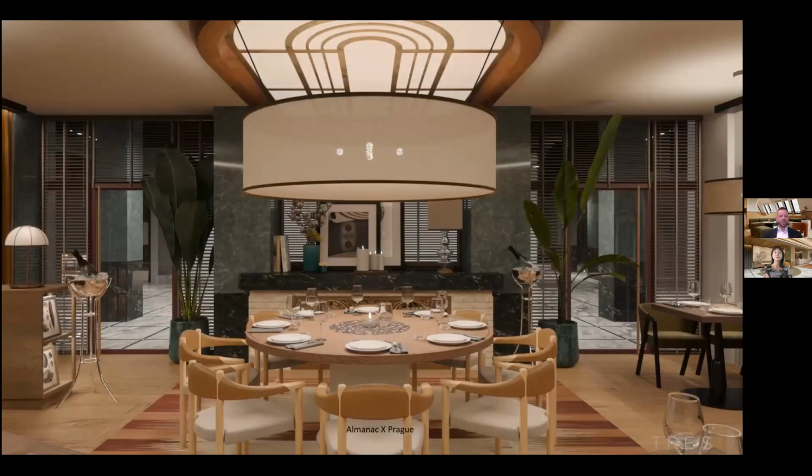Then on this slide, you can see a private dining room, which was originally our Alcaron restaurant, the original one, where we had only 7 tables, and we've had one Michelin star for 5 years in a row, which is the longest time in the history of the Czech Republic. And so now we will be using this as a private dining room alongside the main restaurant.